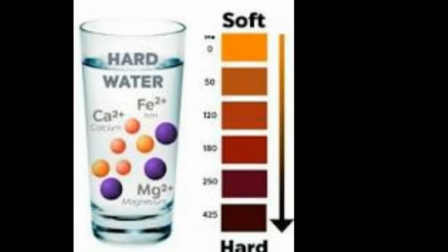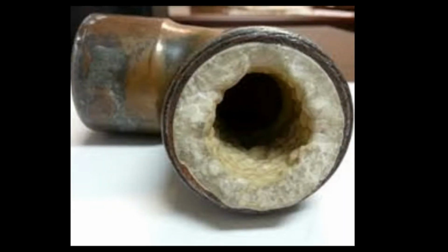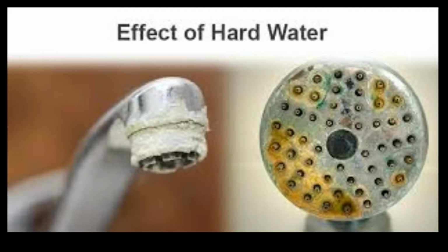Hard water. Hard water is a type of water that is used in our typical showers. We use it every day. It is really good for drinking but not recommended. This is because it contains high mineral content, such as calcium and magnesium carbonates. But the thing is that it causes our shower heads to clog up because of the calcium buildup. This can be avoided if soft water is used.